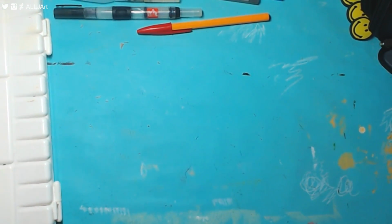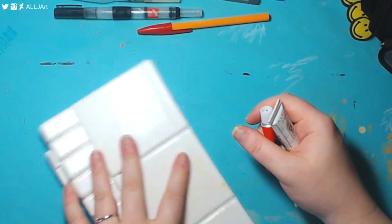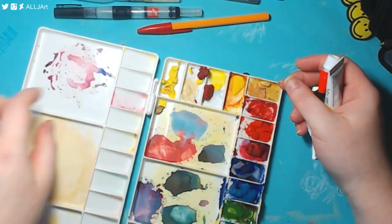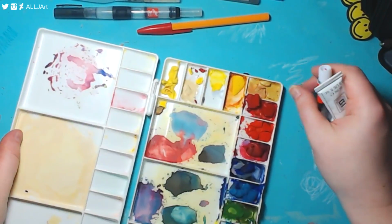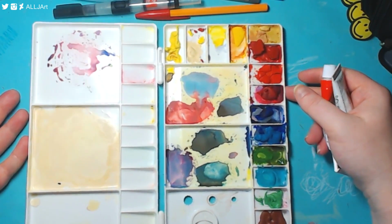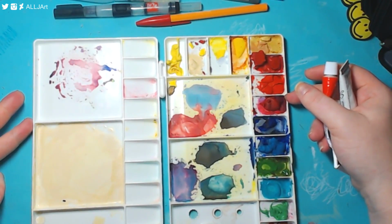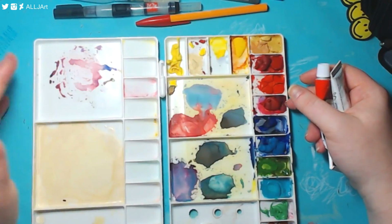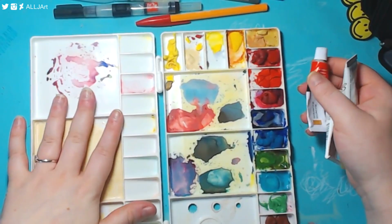And then we have the gouache that I have been loving, which I keep in this really cheap case. I don't even think it has a name or a brand, but it's awesome, and it has a lot of wells in it. You can get these on Amazon for pretty cheap. I think this one was £2 including post and packaging. I think it was £1.30. And I just put all of my gouache in here.